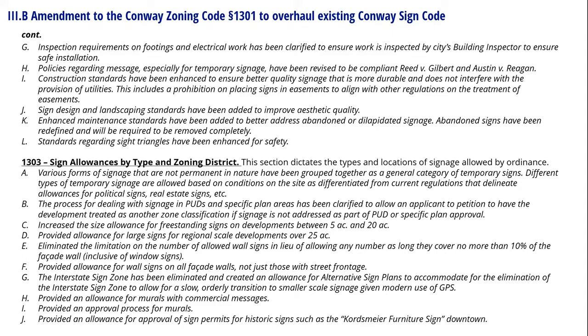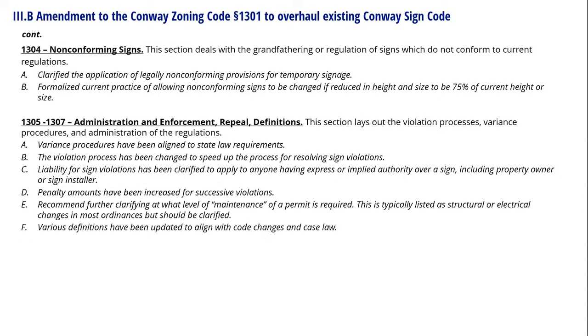Yep. Additionally, there's providing an allowance for approval of sign permits for historic signs. So basically, if a sign is older than 50 years old, an example is Cordsmire. Currently, if we allow something to be changed with that, we just have to ignore the ordinance. This provides a process to allow that. Next is non-conforming signage, and it deals with the grandfathering or regulation of signs that don't conform to regulations. We clarified the application of legally non-conforming provisions for temporary signage, and then what I spoke about earlier is formalizing the current practice of allowing non-conforming signs to be changed if reduced in height and size to be 75% of current height and size.